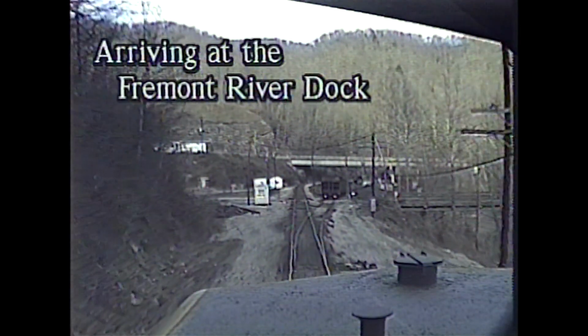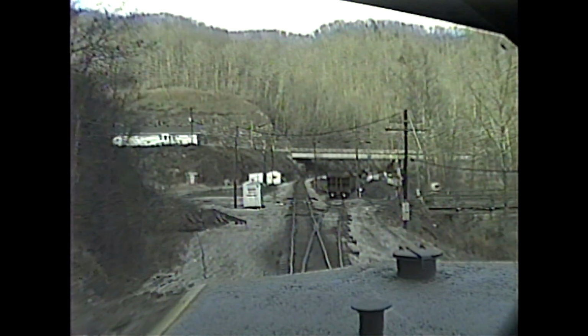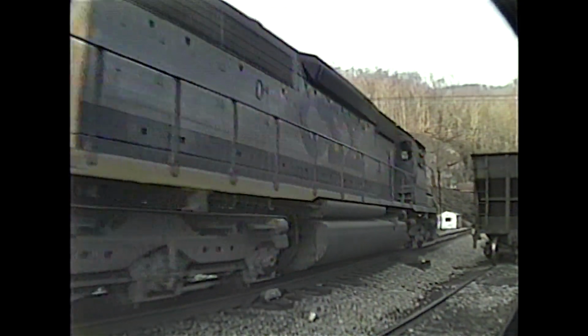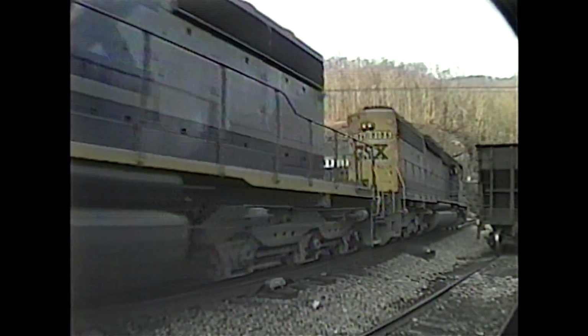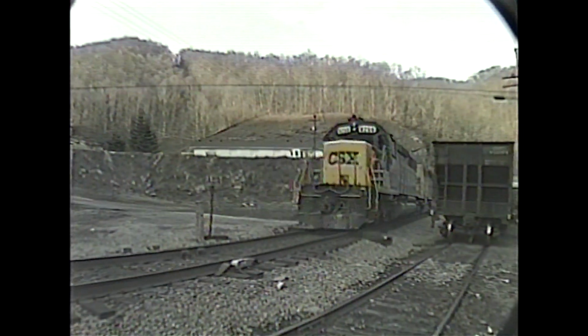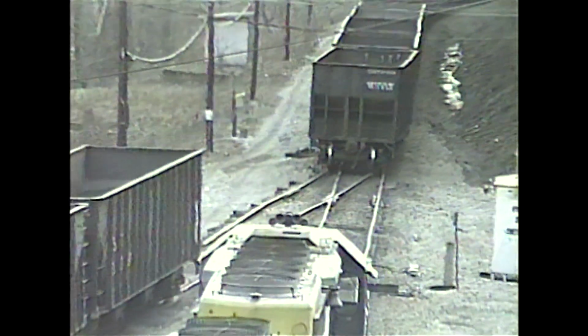Back to coal. Remember back at Wakembe, we told you we'd get to see a job where the pusher does all the work? Well, here at the Fremont River Dock, when the train is northbound, the head engines just cut loose and sit by as the pusher handles just about everything. We'll take a brief look at this operation and then quickly be on our way.